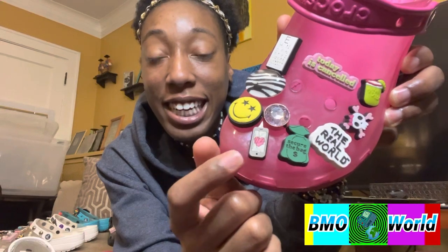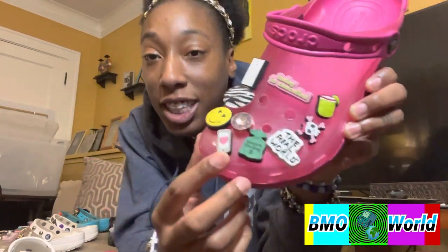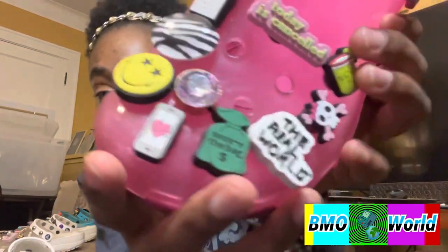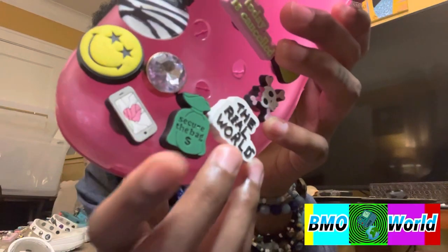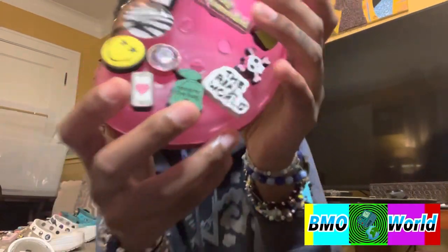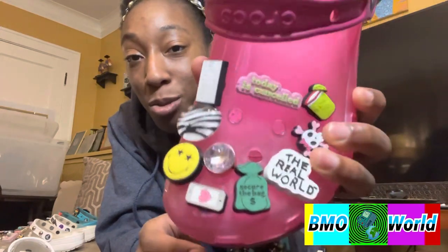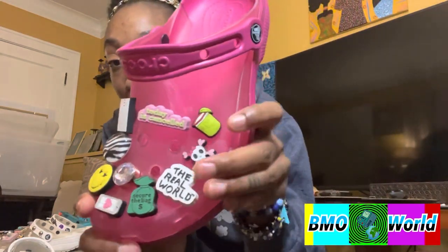This one... I wish my phone wasn't on the charger. It looks identical to this. My phone looks identical to this. Just ruined. Money. What does it say? Secure the bag. The real world. Because I definitely live in the real world.